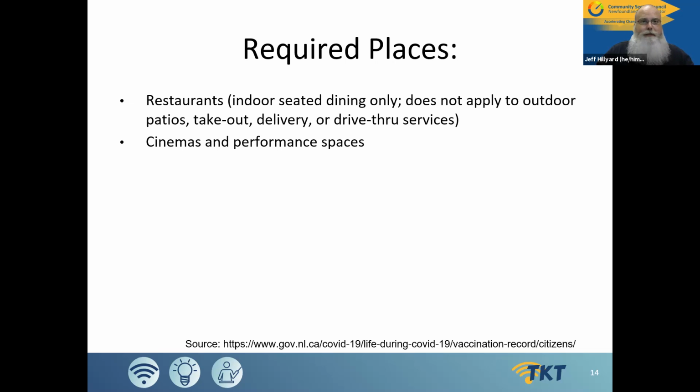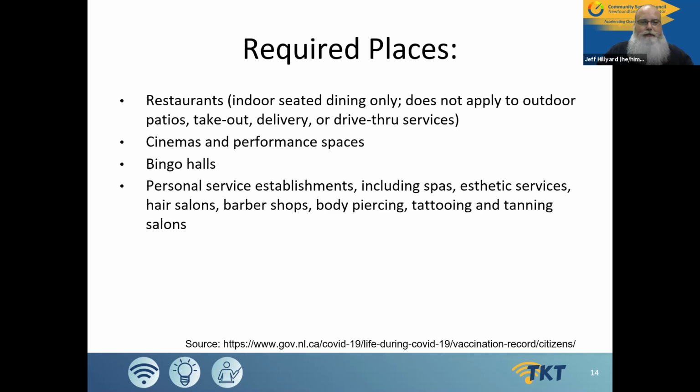Cinemas and performance spaces, so that would be like movie theaters or the arts and culture centers, places where plays and ballet and things like that are performed. Bingo halls, personal service establishments, so this would be spas, aesthetic services, hair salons, barber shops, body piercing, tattoos, and tanning salons as well. Car dealerships, you would need to present to get in there.